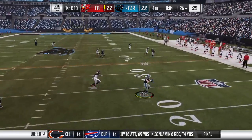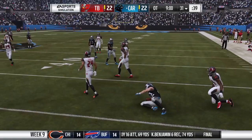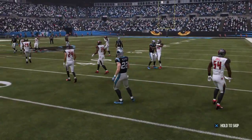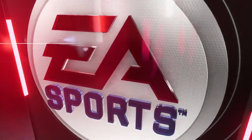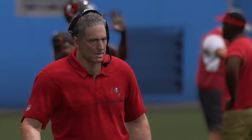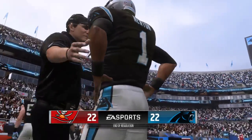Newton to throw. He'll drop it off to McCaffrey. And they'll take him down at the 31-yard line. 6 yards on the pickup, and it'll make it a 2nd down. And we've got free football. 4 quarters done, and we're dead even. We'll have overtime after this timeout.